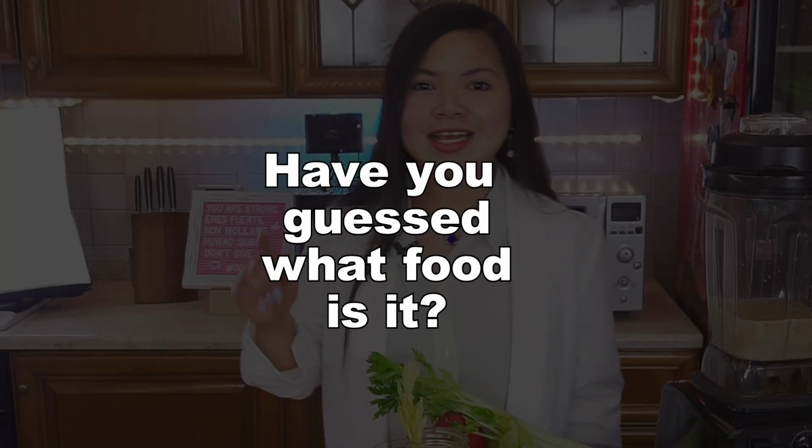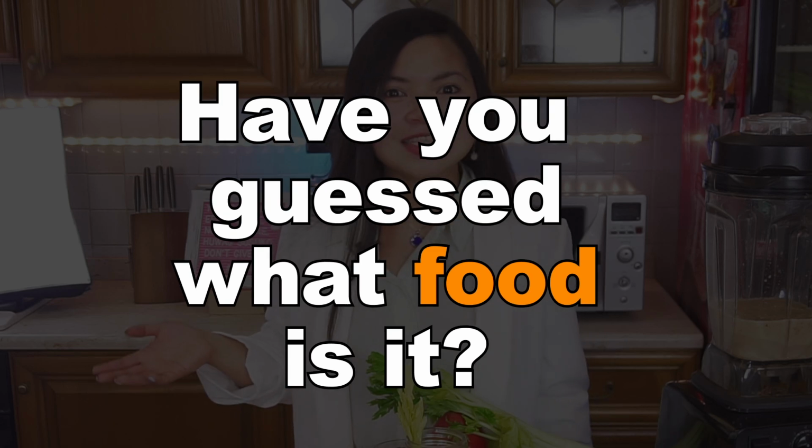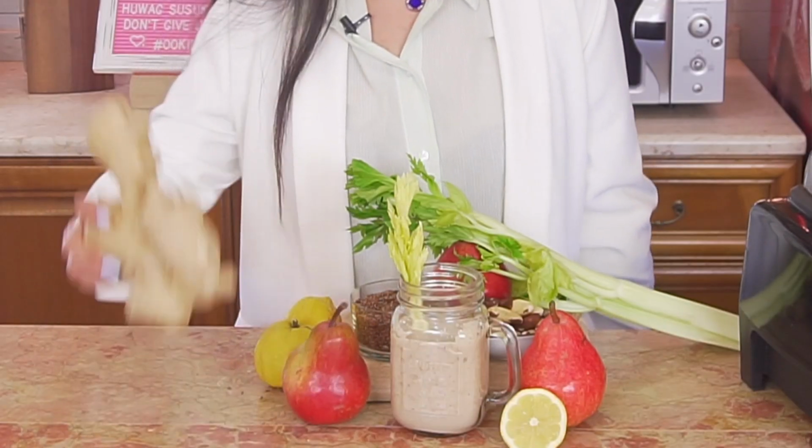So, are you ready to see what food can get you rid of one or two medications, lower your inflammation, lower your cholesterol, your blood pressure, and even maybe your creatinine levels? The only food in the world that can do all that is ginger.